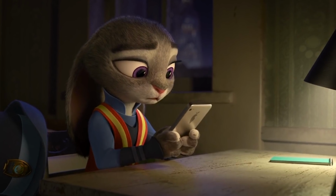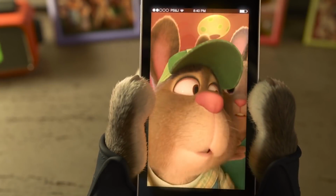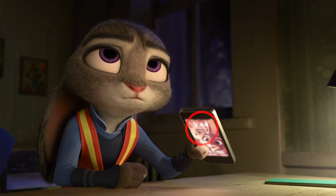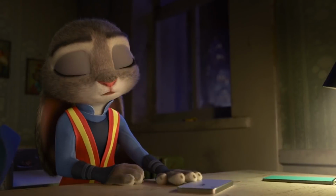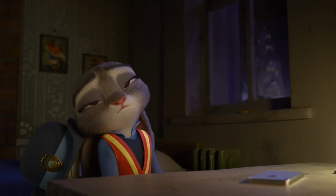It happens in the scene where Judy is talking to her parents on the phone after her first day at her new job. If you look at the time on her phone, it's 8:40 p.m. Then just a second later, when she's putting her phone down, we see that the phone says 9:44 p.m. So Judy's phone either has the ability to time travel, or the animators made a slight error.